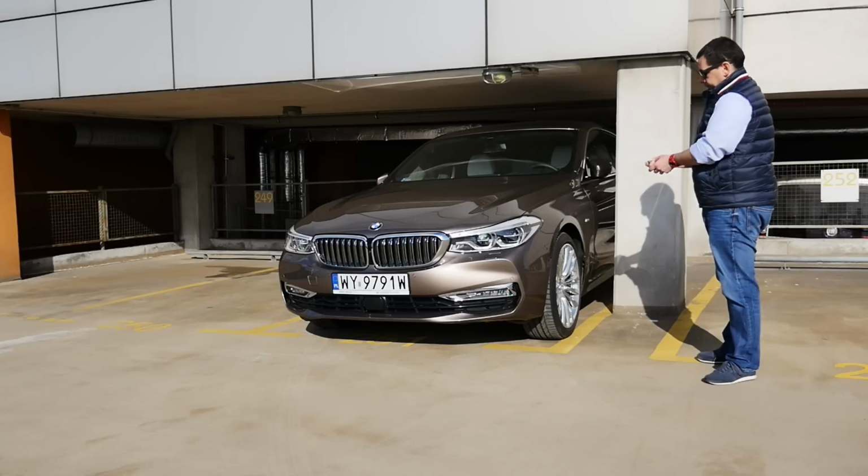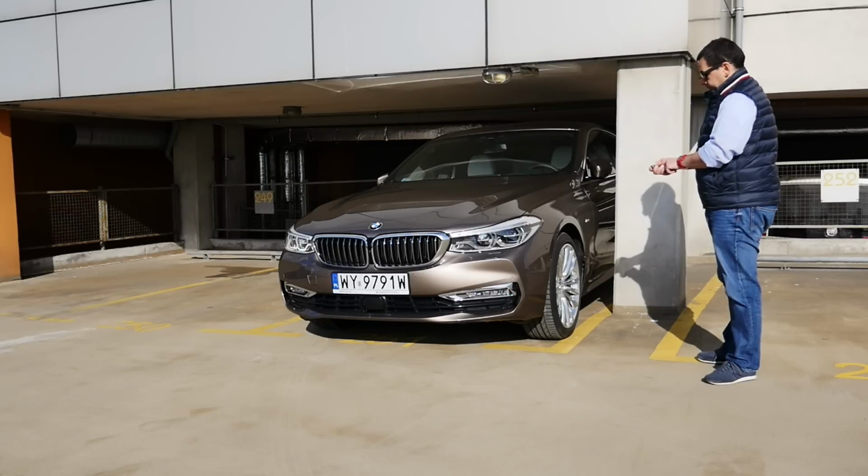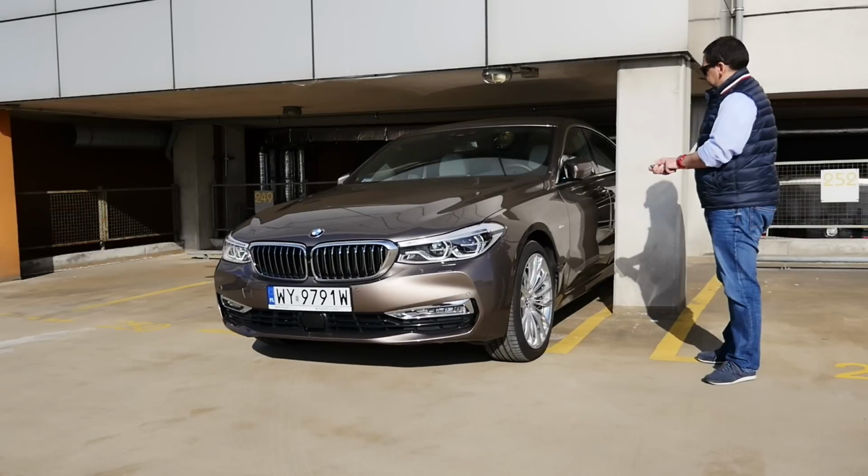If you need to get in and out of a tight spot, there is remote parking assistant. Unfortunately, it works only back and forth. Mercedes will also do perpendicular parking, and you don't need a key the size of a mobile phone because Mercedes has a smartphone app for that.